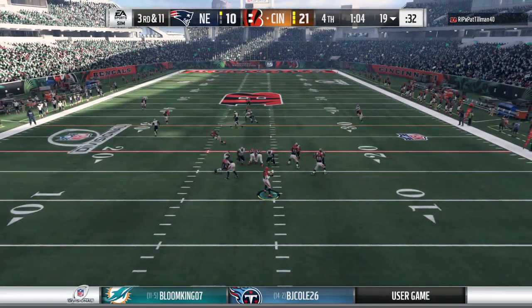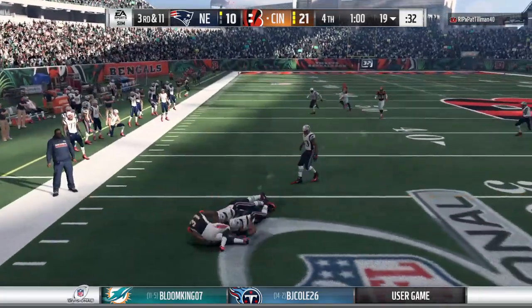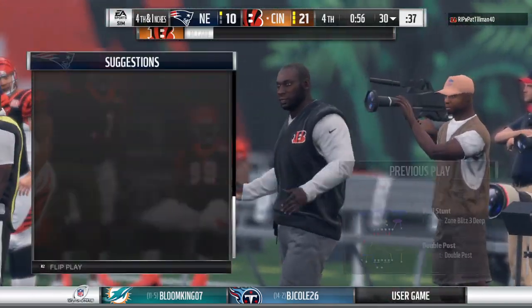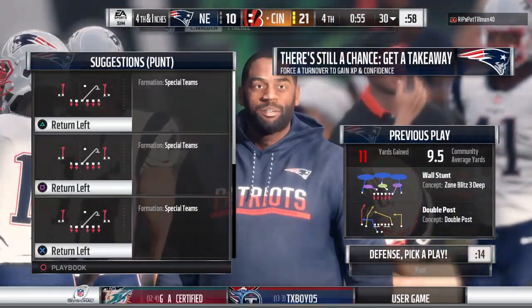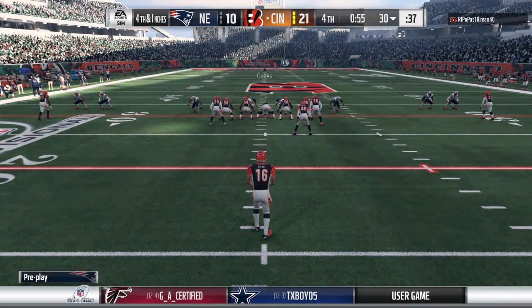Operating from the gun, Kane dumping it off for Johnson. And he'll be brought down right at the 30 here. They'll get 11, but still a little short. 4th down. Now the defense will burn their 3rd and final timeout. And as the two teams talk it over on their respective sidelines, we take a break.